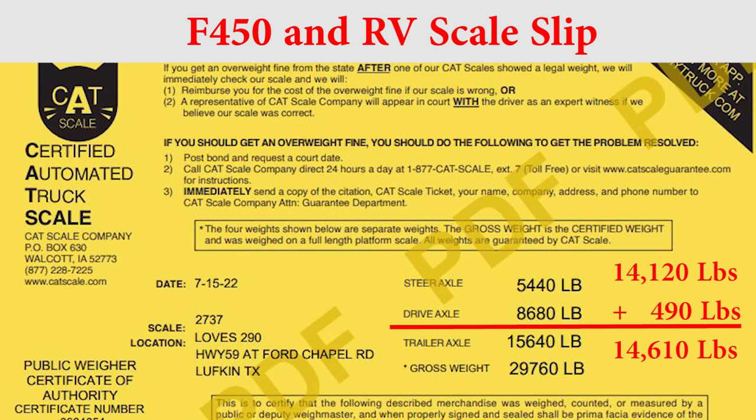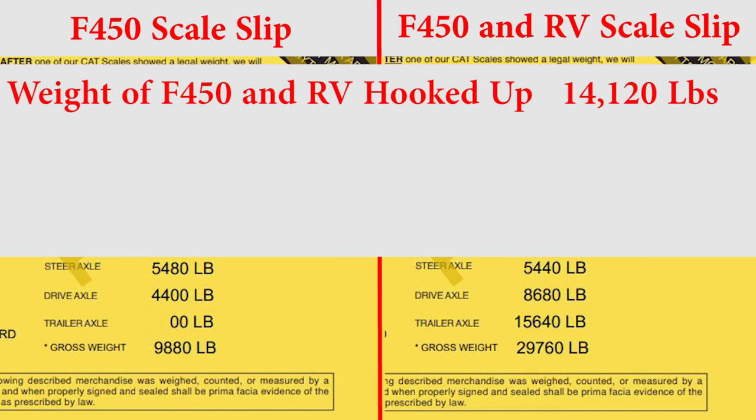But remember earlier when I talked about what would happen if the trucks were equally compared? So if it was equally equipped with all the extra accessories that my F-350 has on it, we would add 490 pounds to the weight of this truck. So the 450 would actually weigh in at 14,610 pounds, which is 610 pounds over the gross vehicle weight rating of this truck. Now, we can find the pin weight of the camper.